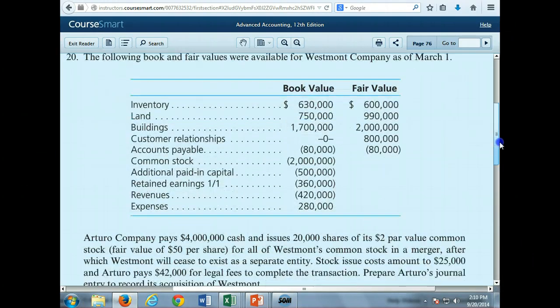Now, I know we did this one. Do you guys want to continue to go over 20? Is this helpful? Mm-hmm. Who wants to do a 20?